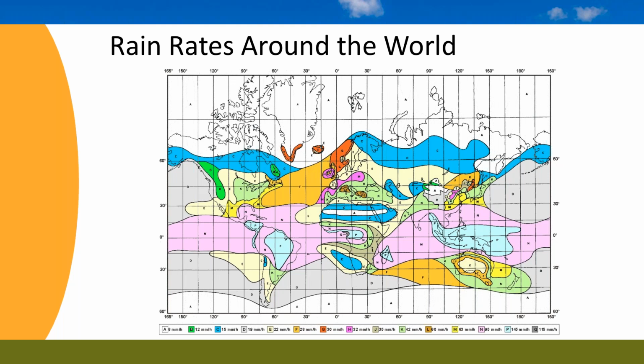And it comes up with some counterintuitive numbers. You think of somewhere like the Pacific Northwest and you say, oh, it rains there all the time. Well, it does, but a lot of that rain isn't really heavy, so it'll have less effect. You see that's region D. In the Pacific Northwest, even though they have a lot more rain over a given day or year average, it's not as intense, so it's not going to affect your link distances as much.